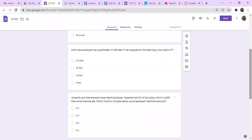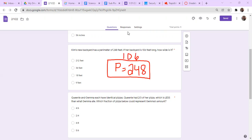All right, it says Kim's new backyard has a perimeter of 248 feet. So all the way around her yard measures 248 feet. If her backyard is 106 feet long, how wide is it? So again, it doesn't give me a picture, but I can very easily draw one. It told me the distance around the outside is 248, and it also gave me the length. And y'all, if it's 106 at the top, it's going to be 106 on the bottom.